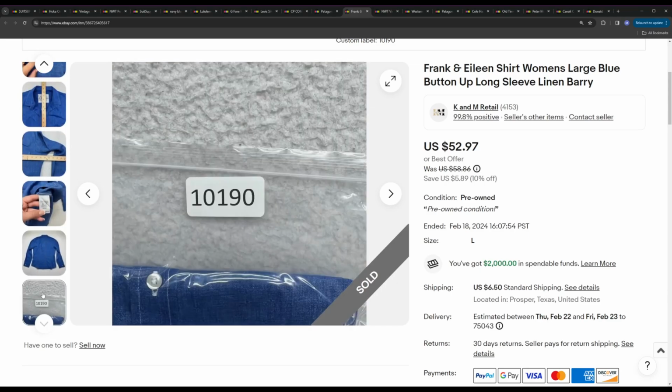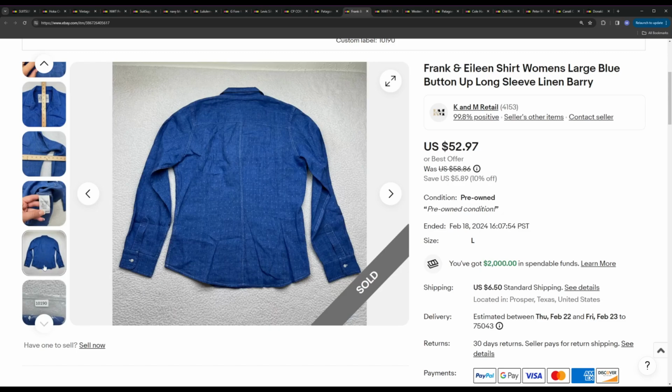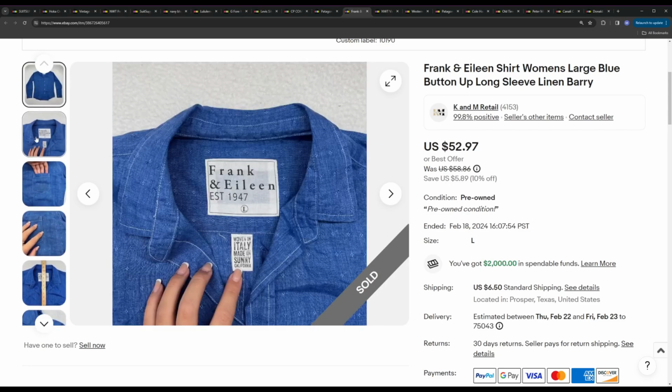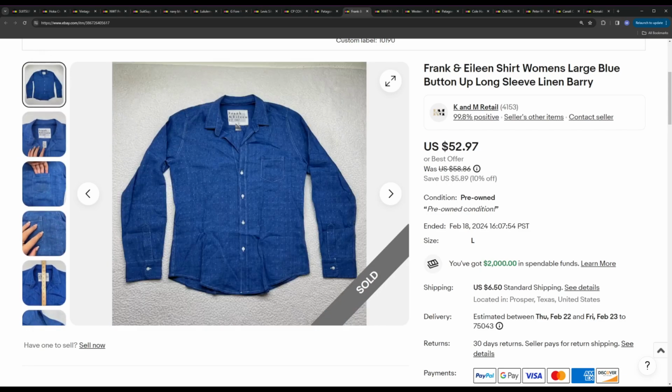It's a recent listing. I believe this is a Kindle find, my wife, Kindle. This was listed about 3 to 4 weeks ago and ended up selling for, I can't find the exact sold price over here, but probably sold for, I think, the list price or maybe $50 plus shipping.